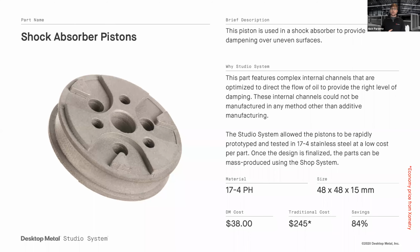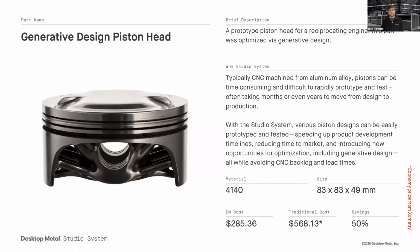Going back to that time to market challenge that we're talking about here with the automotive industry, this is a great benefit where you don't have to lock in on one design, send that design out and have it manufactured. You can actually print multiple designs in parallel and really quickly iterate on your processes to better understand your parts and make better optimized parts at the end. Maybe eventually this is going to be metal injection molded or something like that. But for the prototyping use case, great example for the Studio System with those shock absorber pistons.